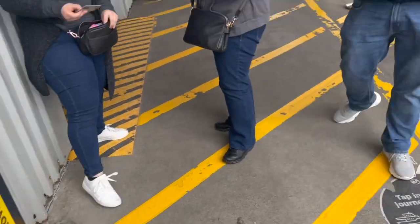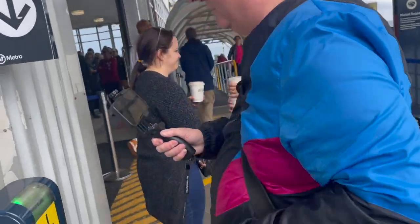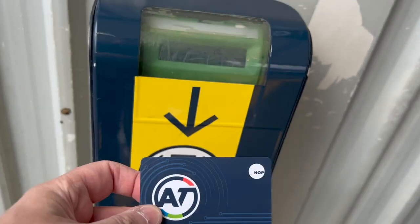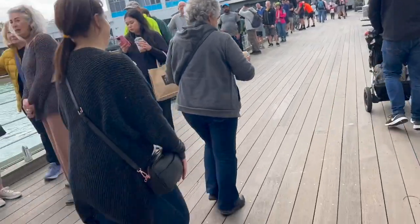Don't forget to tag off. Yes, you mustn't forget to tag off. Still a very strange expression, but there we go. Surely it should be tap off. Traveling to Auckland City. Your vessel is currently boarding at Pier 1.